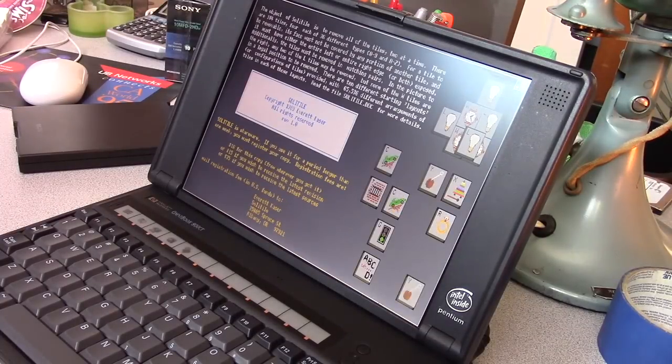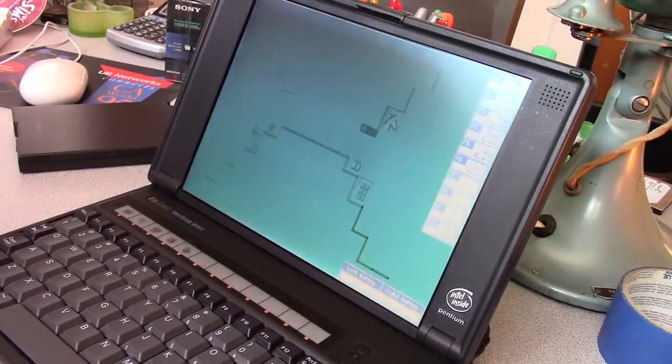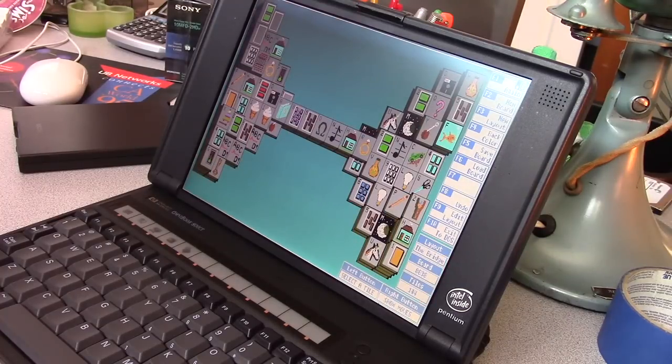Now, the cool thing about Solitile is that the gentleman who made this game has ported it to every platform you can think of. I have it on an Android tablet, for example. I've got it on my iPhone, I've got it on my Mac, and I can put it on any of my DOS machines. Anything with a VGA display and at least 1 meg of RAM, this game works. And this is what it looks like. You basically just select the tiles that match. So let's click on this square and this one here.